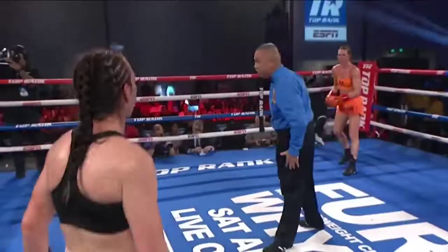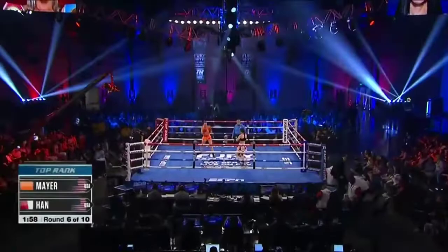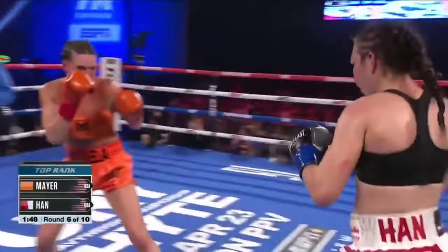So now this gives them a common opponent. Mikaela knows that she would like to perform better tonight against Han than Katie Taylor did. Overall, Mikaela wants to fight the best available opponents out there. Even if she has to move up in weight, she's game for it, and she's showing us why.